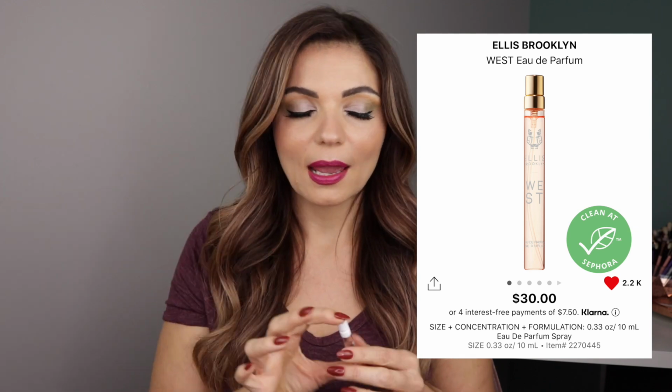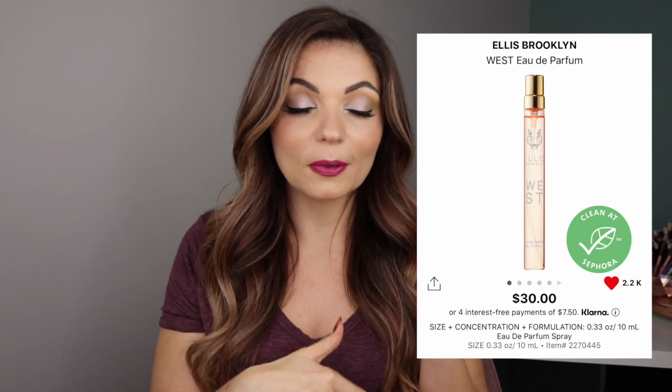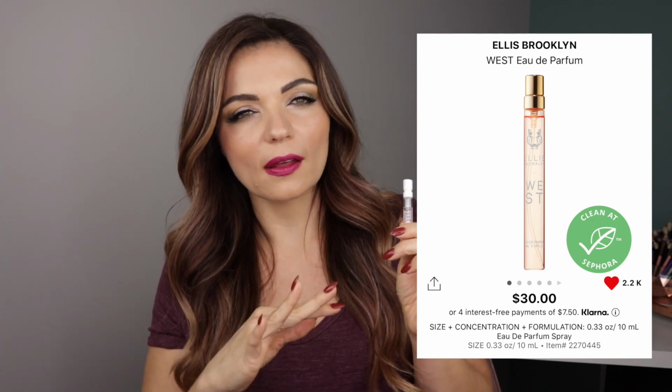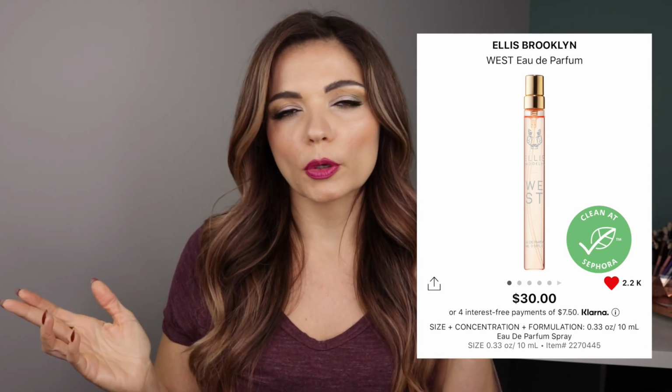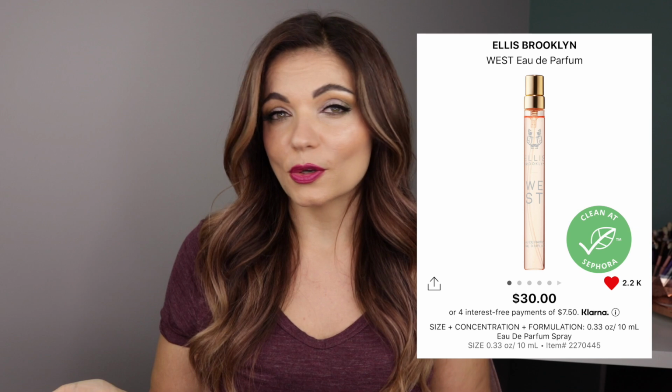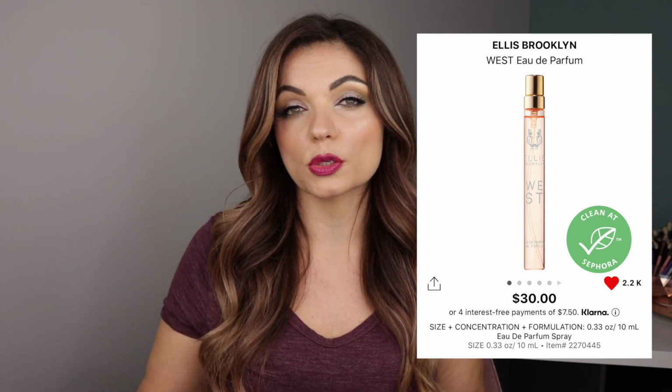So this is Ellis Brooklyn West, and I talked about this because I just got the Ellis Brooklyn library of scents, the little sample sizes to try, because I got this sample in a Sephora purchase and I just love it. So I thought I should really try a few more scents from this brand to see if there's something that I like even more, and then maybe I would want to purchase during the sale.